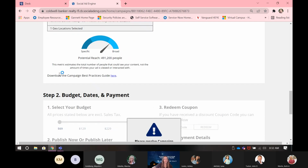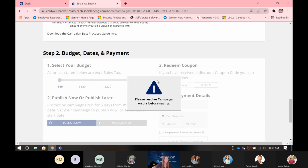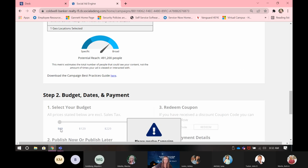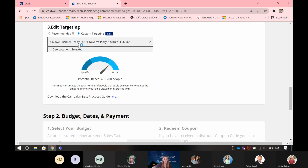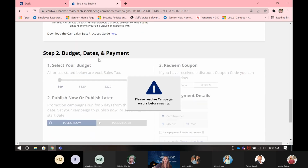And then I'm going to come down to the budget, dates, and payment. For this one, the campaigns start at $69 and can go up depending on how many days you want to run it and the reach. If you think about the amount of reach that we have here, a healthy budget for this probably wouldn't be 69. It would probably be more around 100. If you were running multiple states or multiple counties, your healthy budget is going to be a little bit more because you want more ad traffic. So it's going to depend on what your goals are for this campaign.